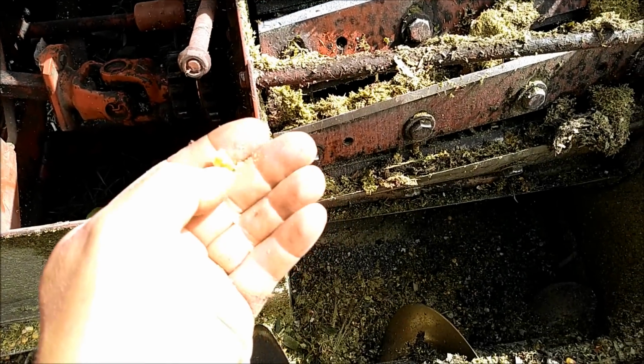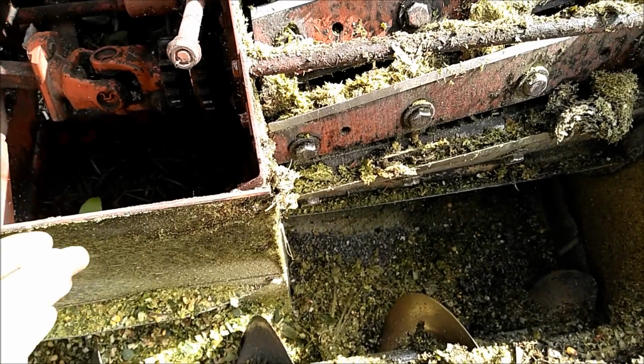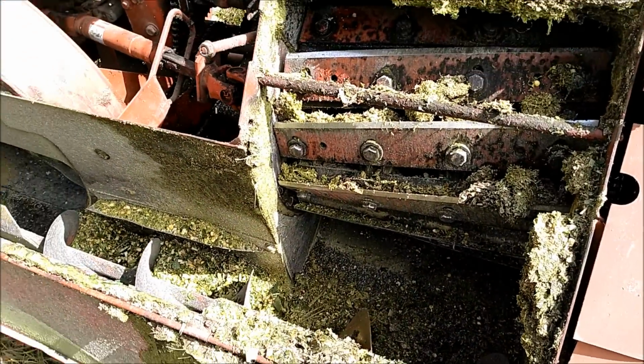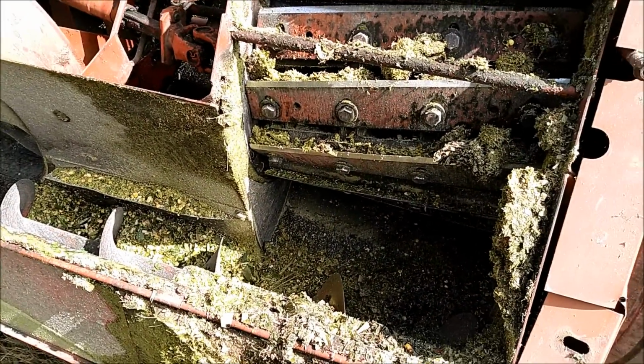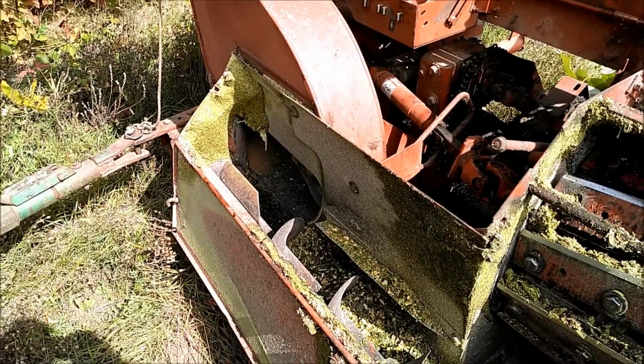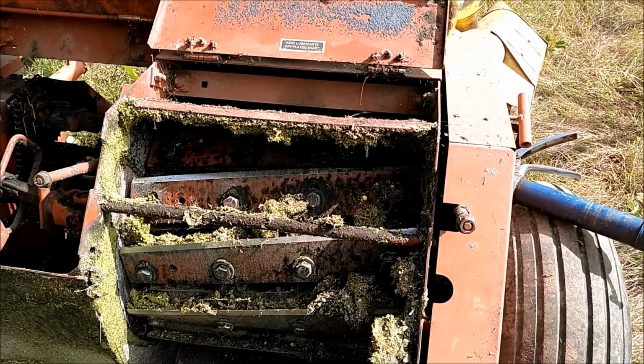If you get a kernel that's fully ripe, is all hard, the cow's not going to get nearly as much out of that. So that's kind of another factor. What I try to watch is how hard the kernels are getting. But anyway, that's kind of a run over the chopper. I'm going to get it greased up now and do some chopping.